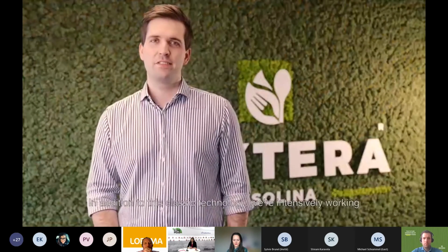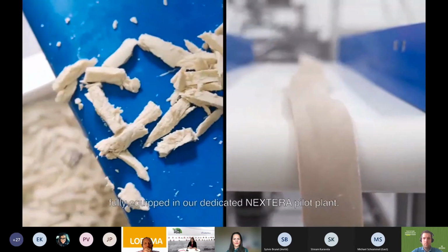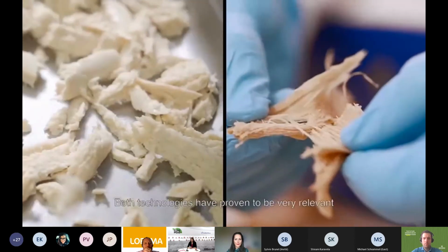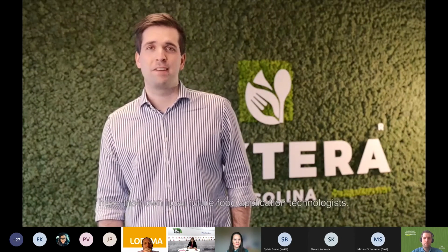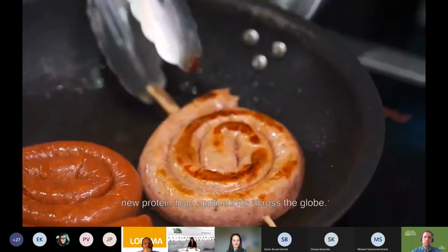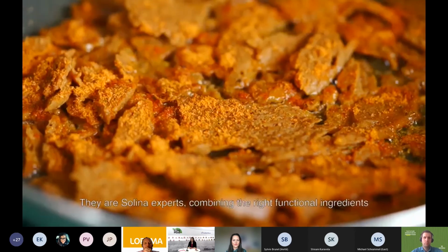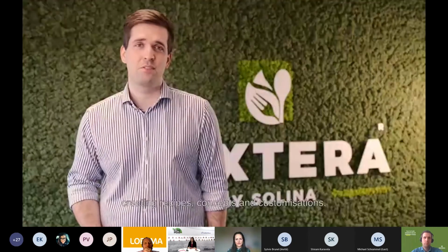Next to this classic technology, we're intensively working on alternative proteins and meat alternatives using the two most relevant fibrillation technologies, fully equipped in our dedicated Nextera pilot plant. Both technologies have proven to be very relevant when developing hybrid, vegetarian, and vegan end products, since both technologies allow a wide variation in tastes, colors, nutritional values and claims, textures, declarations, and allergen statuses. All the different sites from Solina have their own local future food application technologists, allowing Solina to offer fully localized and customized new protein food applications across the globe. They are Solina experts, combining the right functional ingredients with the right seasonings, sauces, marinades, coatings, etc. Creating recipes, concepts, and customizations, tailor-made for each customer in their specific local and business context.